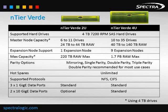There's a 2U Verde and a 4U Verde. You can see a lot of the specifications there. The 2U box starts with 6 drives and goes to 11. We use a 4 terabyte hard disk drive in there, so you have up to 44 terabytes of raw disk storage in the 2U Verde, and you can put one expansion node on there, and that expansion node can take you actually up to 35 drives, which would be the 4U Verde you see on the right-hand column.